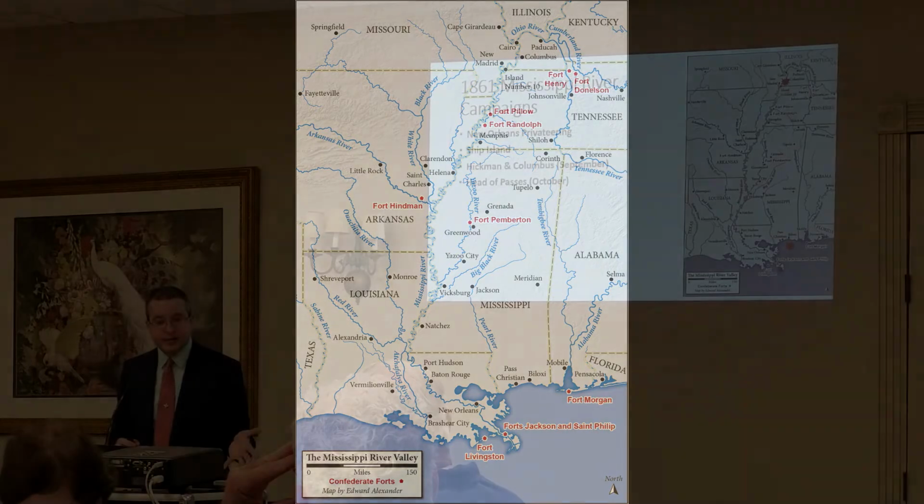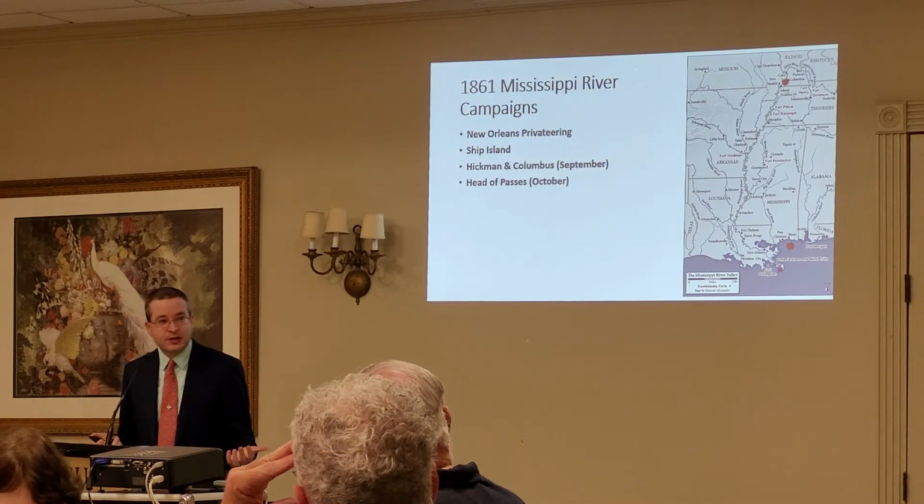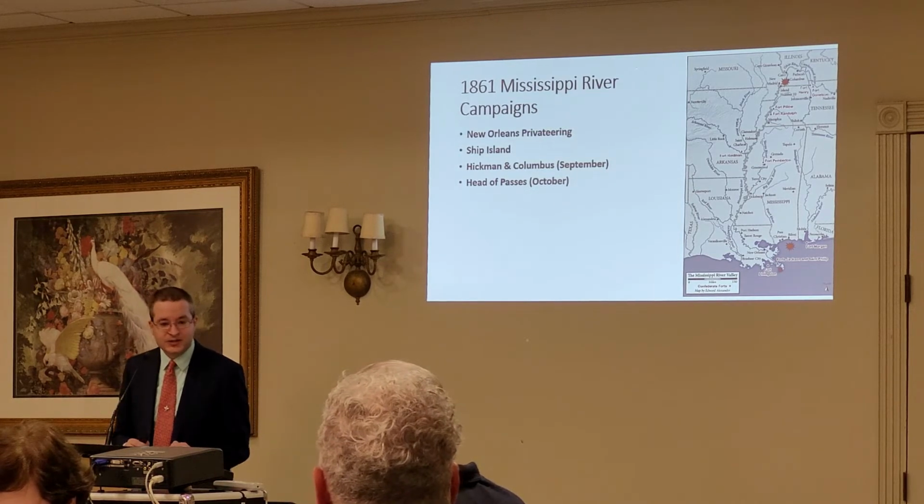In October of 1861, there's the Battle of the Head of Passes. So the Mississippi River converges into several different channels that exit the river. They all merge into one spot, the Head of Passes, to then proceed upriver to New Orleans and so on under one main river channel. The U.S. Navy entered that one main channel where everything converged. That's where the river pilots pick everybody up. And the Confederate Navy launched a counterattack. This is the very first real challenge of the U.S. blockade by Confederate naval forces.